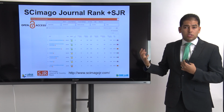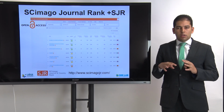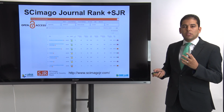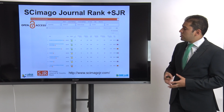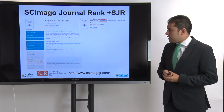If I have a budget, it's good for me, and this means that the publication will be available online for free, accessible at any time for any person in any country in the world for free. So this is the advantage of the Scimago journal ranking. It is transparent, it allows you to classify and look at different publications, and it provides the SGR number to make sure that you are able to rank the publications.